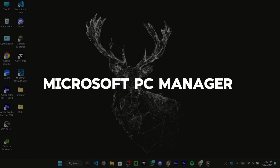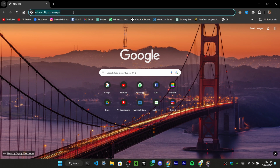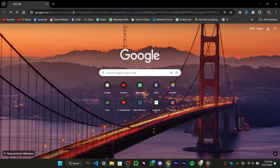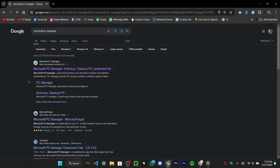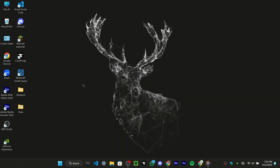Bonus tip: use Microsoft PC Manager for one-click PC optimization. Open your preferred web browser and type in Microsoft PC Manager in the search bar. Once the search results populate, look for the official page. Click on pcmanager.microsoft.com to navigate to the official Microsoft PC Manager page. On the PC Manager website, locate the option to download the software. Click on it to initiate the download process.